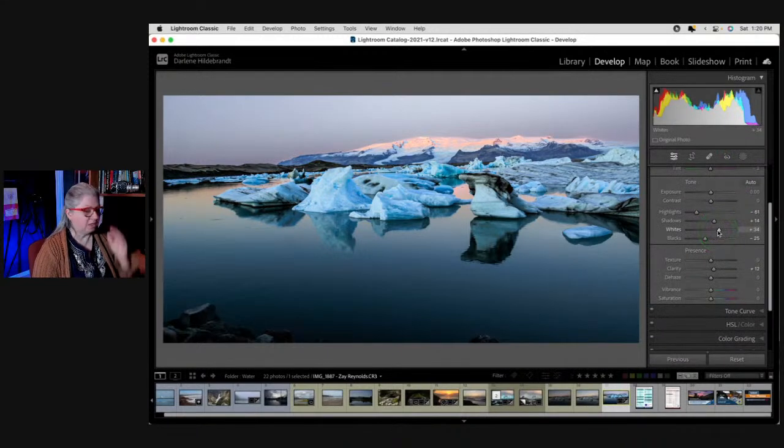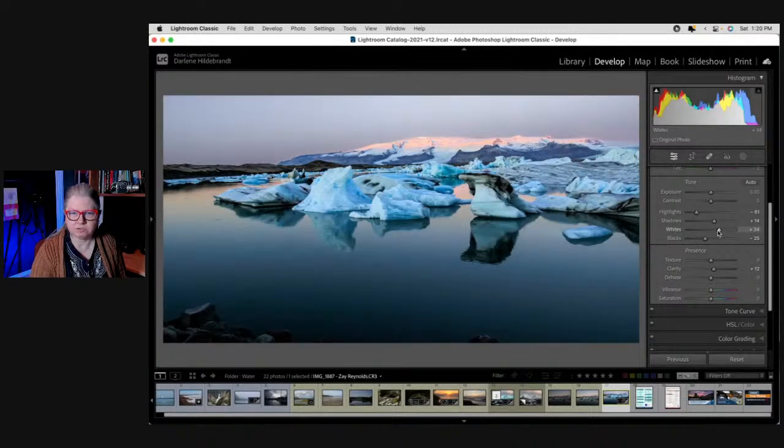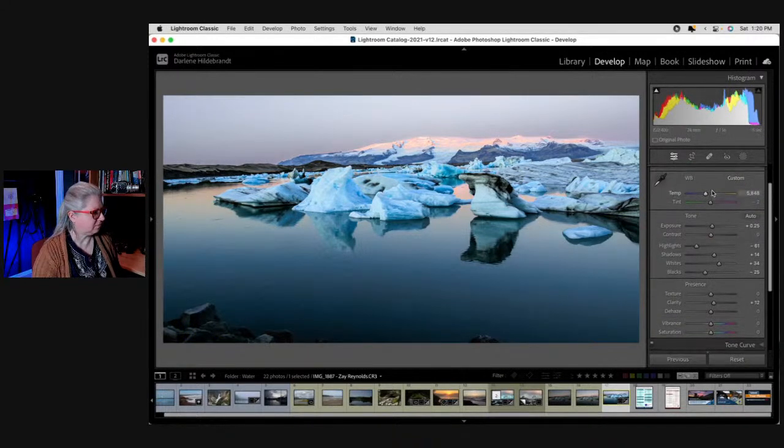Closing that. So now let's look at the before and after. Okay? So we've picked up detail in the sky, corrected for the most part this color or light adjustment in the sky, and picked up the icebergs. So I'm going to make the whole thing a little bit brighter. Make sure I don't have any clipping. Nope, that's good.